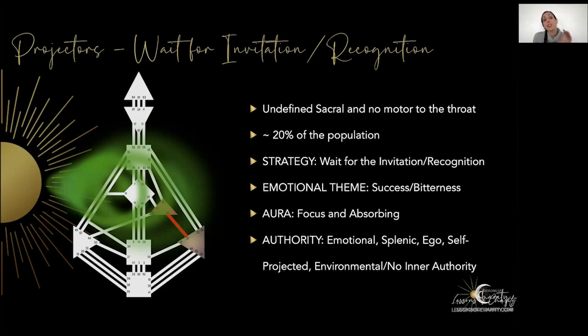Now, if you are a projector child, one thing is that if you were neglected as a child, projectors can really cause bitterness. So your emotional theme is success and bitterness. One thing with projectors is that they're the hardest type to get stuck. If they're in the not-self, getting them out of the not-self can be very, very difficult because they're always looking for that recognition and they tend to adapt. They'll fall into the bad crowd quicker than a generator or a manifestor because they're looking for that recognition.